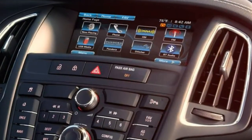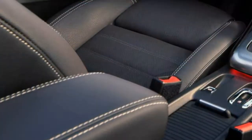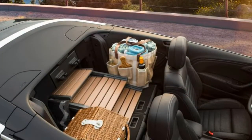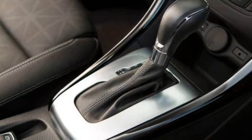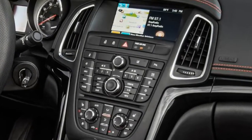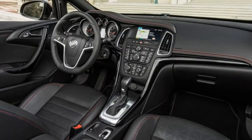Smartphone integration. The Cascada has Bluetooth but doesn't support Apple CarPlay or Android Auto. With just one USB port, charging and USB music choice is limited, and the USB interface is poorly optimized. The stereo audio switches to USB whenever a device is plugged in, a small but persistent irritation.